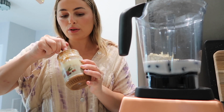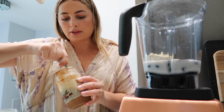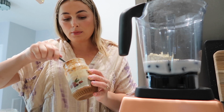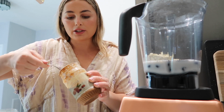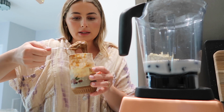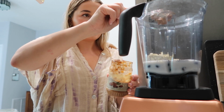Okay, almond butter. I don't always add almond butter, but if I'm feeling extra hungry and want to stay fuller for longer, I will add some almond butter because it makes the smoothie so delicious. Like it really does, but it also helps me stay fuller for longer. So like a tablespoon of that.